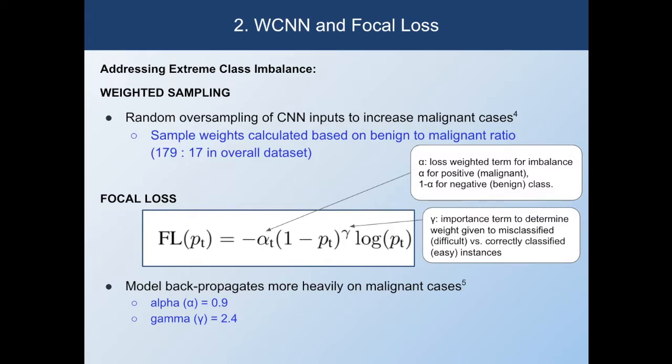Next, we solved our dataset's problem of extreme class imbalance with multiple weighting techniques on the CNN, taking a twofold approach. First, we implemented weighted oversampling of CNN inputs based on the benign to malignant nodule ratio in the dataset of 179 to 17. This was to increase the amount of malignant cases in model training. Our second strategy was backpropagating focal loss so that the model relied more heavily on the error produced by malignant cases than the benign cases during training.